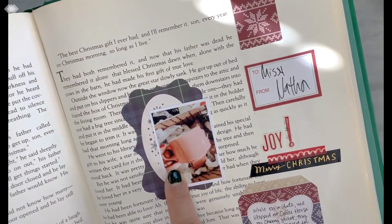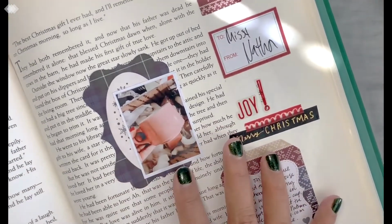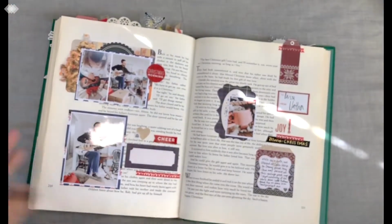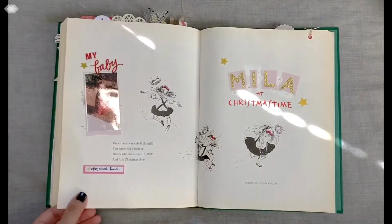But they were so sweet, and he told me how he had to search for them on eBay, and he found the exact ones and everything, and that's just so special to me. That thought is real dear.